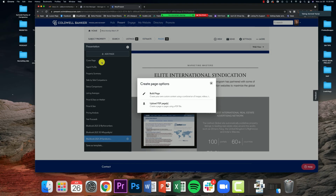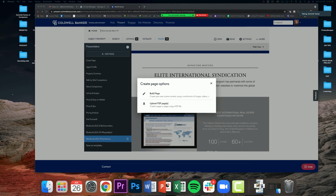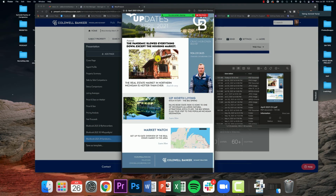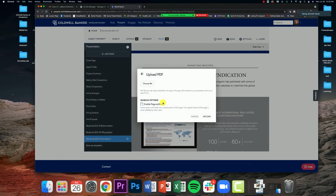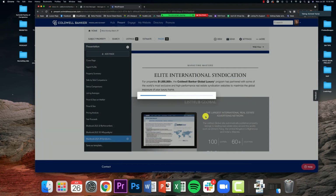And for the purposes of what I want to show you guys now, I want to show you uploading a PDF. So I've got a newsletter here, this is a Moxi newsletter, but I have the PDF version that one of our agents uses within Moxi. You can see here, this is just a PDF slide, and I'm going to add this into Moxi Present. So all I'm going to do is click Upload PDF Page. It's going to ask me for the file. I'm going to click Choose File, find my file, click Open, and Upload. Wait for it to load, and I'm now going to have this page in my library as an option for me to use.